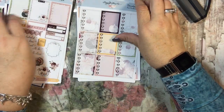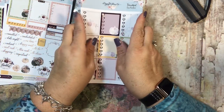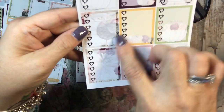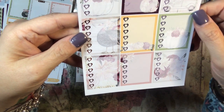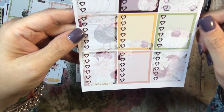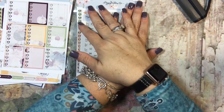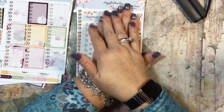Oh, I am a lucky girl. I am very thankful and blessed. And then here are the check boxes. And there's the little car again. And the turkey. No, no, no. Eee! I'm squealing.